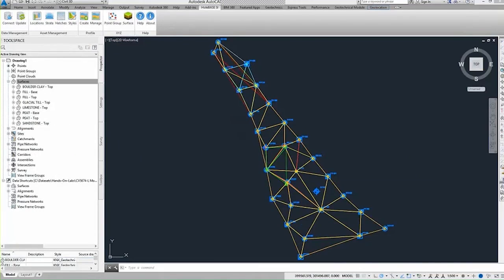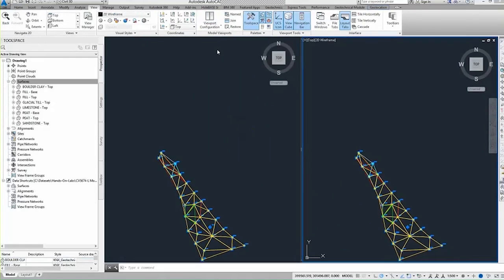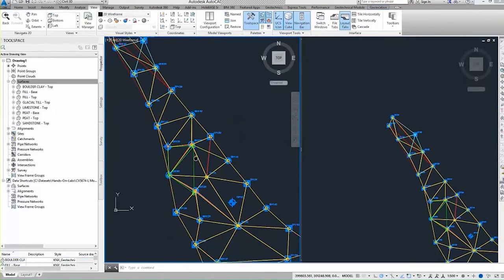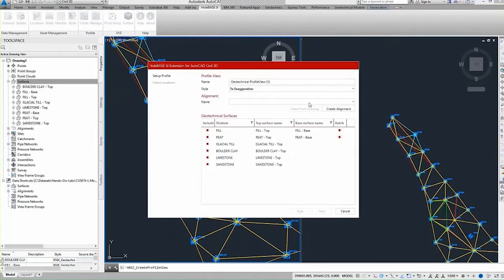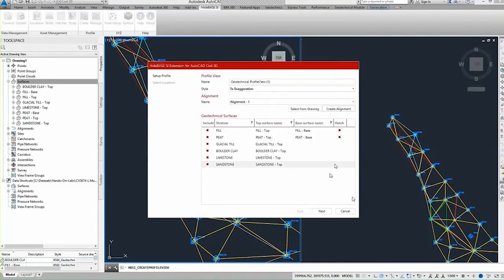Another thing we could do is start creating some quick sections or profiles through this data. So again, we just turn on our surfaces, and we'll come up to the HoleBASE create profile command, and I'll tell it to create an alignment for myself. So we'll just click, tell it where we want to draw this alignment through. We quite often call these things long sections, actually. I think it describes it a little bit better, so we'll draw those through.